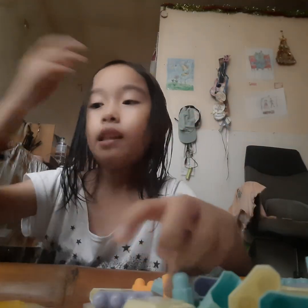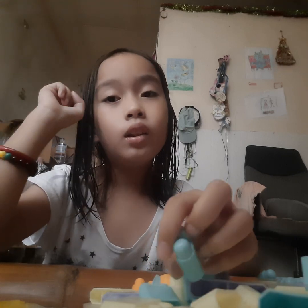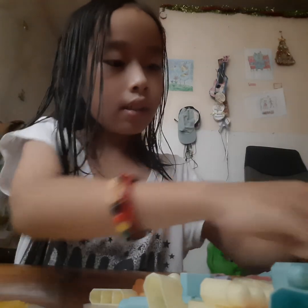Let me show you guys. This tree, let's do this kind of tree. It's kind of nice and lovely. Let's do it, guys. Come on, let's build this tree. It's going to be like 10 minutes. I think it's going to be like 30 minutes. Okay, guys, I know how to build this, so this is so easy.